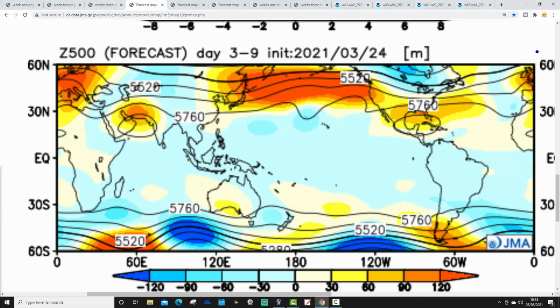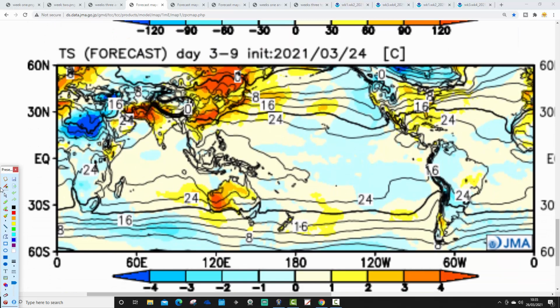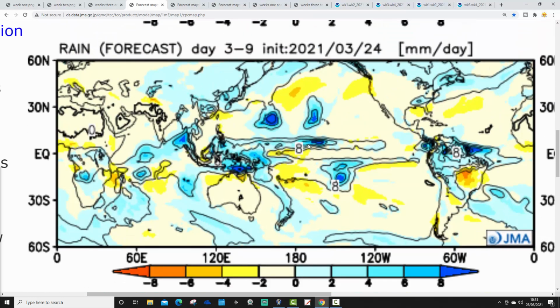So British Isles is in the top right-hand corner of the chart as you are looking at it. Reminder of that week 1 500 millibar height anomaly with high pressure over the UK and covering much of Western Europe as well. The temperature anomaly for week 1 from the 26th of March through to the 2nd of April is above average, a milder than average week coming up. Precipitation anomaly is a little bit wetter than average, particularly for more northern and western parts of the country.